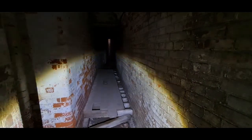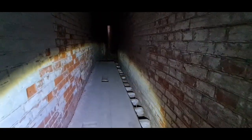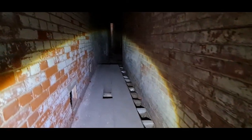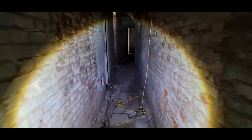Now then, we've got to watch where we're going here, because the floor has gone. You probably can't see it on this camera, but this wooden part of the floor is actually built about 18 inches above the actual concrete floor. No doubt there was some valid reason for that when it was done. Yeah, I think this is all magazines for ammunition storage.